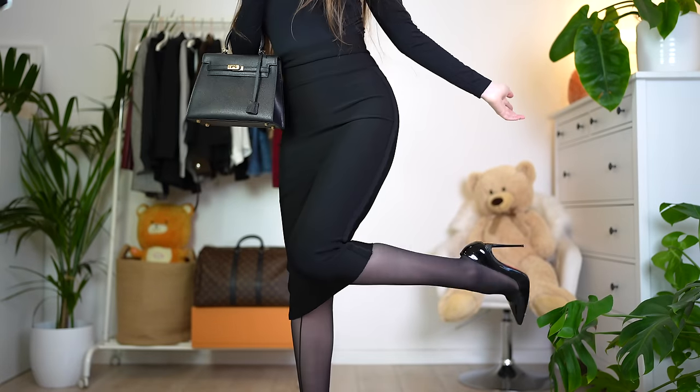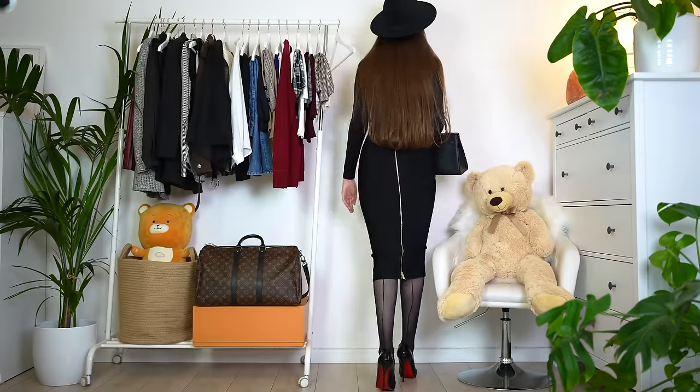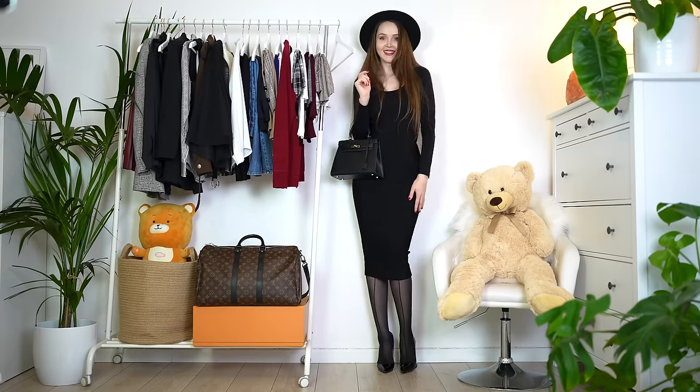The tights, you know the deal. I really love it. I love this outfit. Let me know in the comment section how you love this outfit.